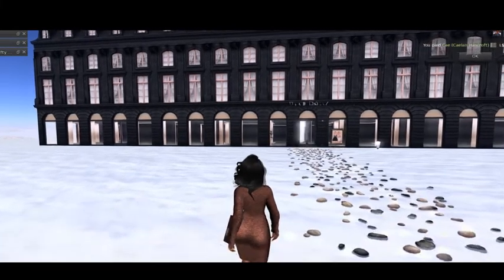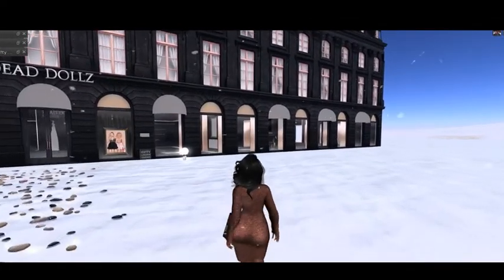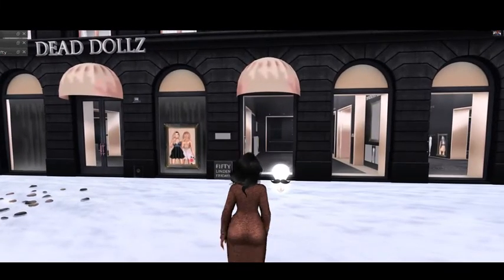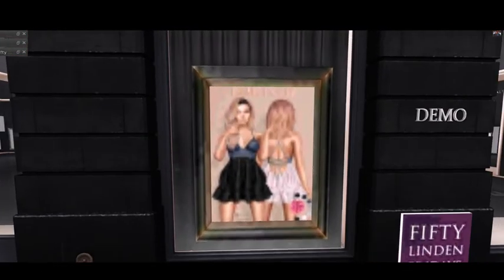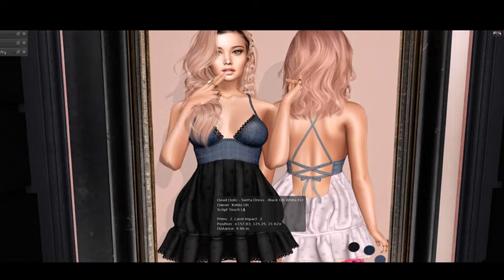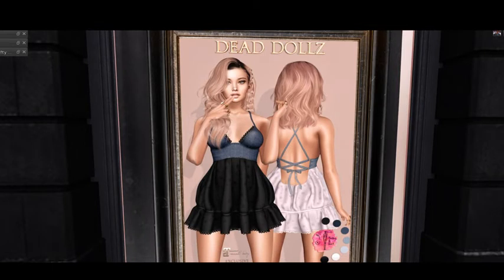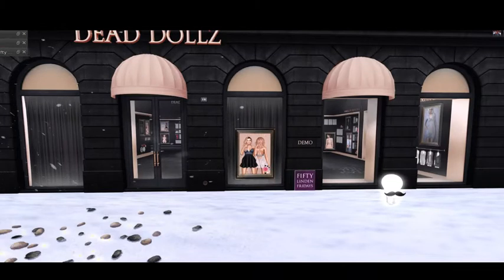Hot store card. I love their store card. What we got here? This is cute. Sierra dress, black or white. Okay. Denim at the top, black or white at the bottom. I like it. I like it. It's cutie.